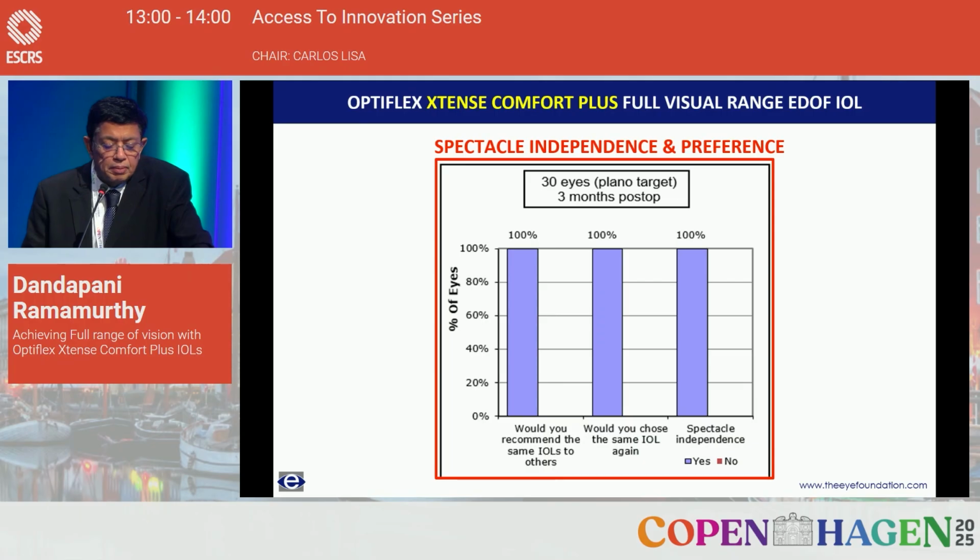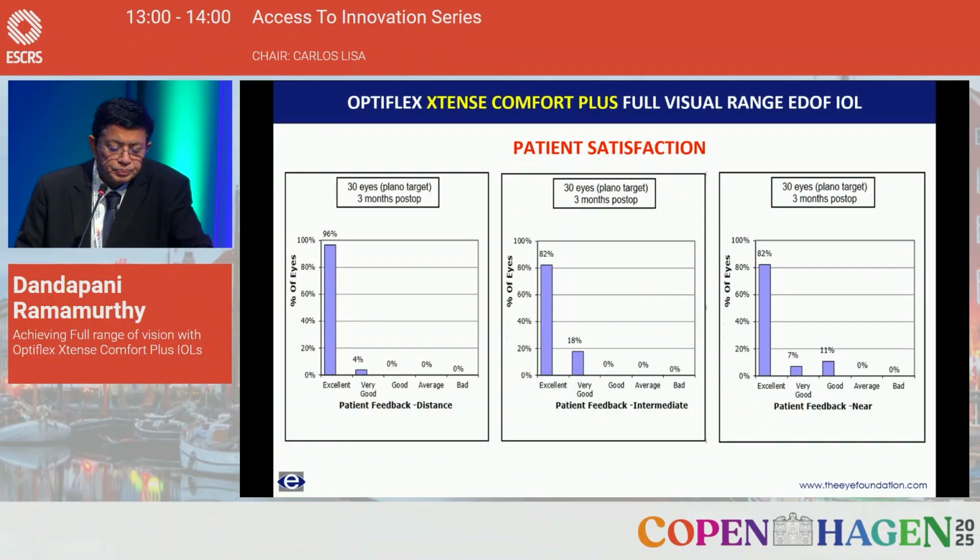Obviously, this lens has to be commercialized and significant implantation of these lenses has to take place in the community for us to accept this as a viable alternative. As far as patient satisfaction is concerned, for distance vision, they were all very satisfied, and that's, I think, most important. Obviously, it varied between excellent to very good. The same was true for intermediate vision.